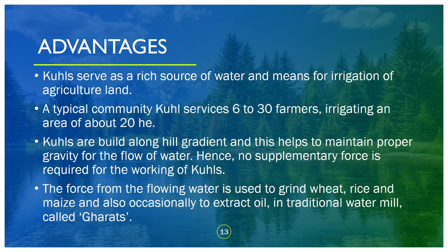Khuls serve as a rich source of water and means for irrigation of agricultural land. A typical community khul serves 6 to 30 farmers, irrigating an area of about 20 hectares. Khuls are built along the hill gradient and this helps to maintain proper gravity for the flow of water. Hence, no supplementary force is required for the working of khuls.